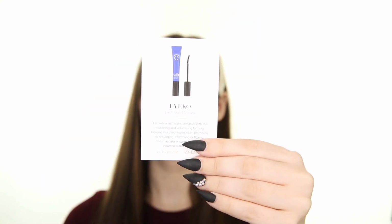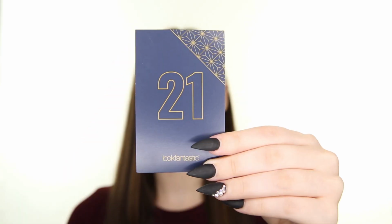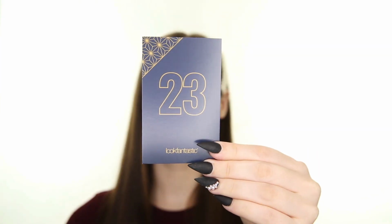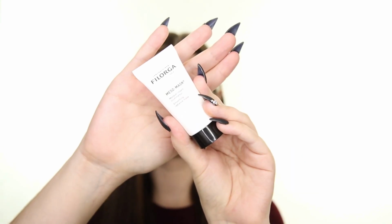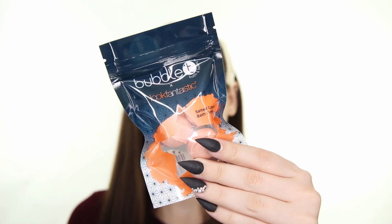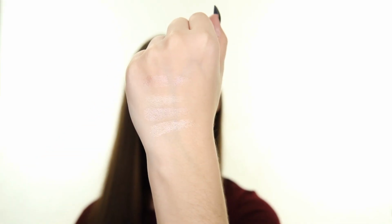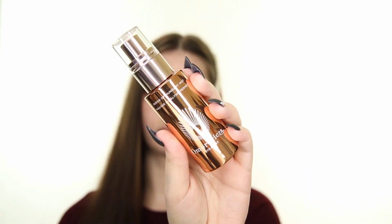The 21st day is the Delilah Cosmetics Eyebrow Pencil, which is $22. The 22nd item is the Bubble Tea Limited Edition Bath Bomb, which is $6. The 23rd day is the Filorga Mezzo Mask, which is $12. The 24th item in the box is the Sleek Makeup Solstice Highlighting Palette, which is $10. And that finally leaves us with the 25th item, which is the Omorovicza Queen of Hungary Mist, which is worth $15.